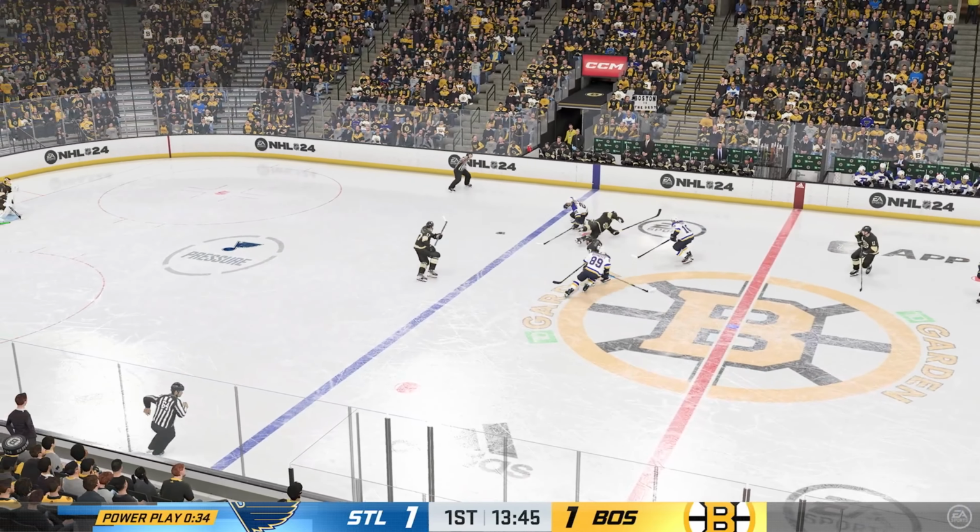Play. Well, great placement, but he had to get the one-timer off quickly, James, because he didn't have much time and space in that net front area. You know that they're going to close quickly on you when you find that puck comes across. The Bruins take the one-goal lead here in the first.